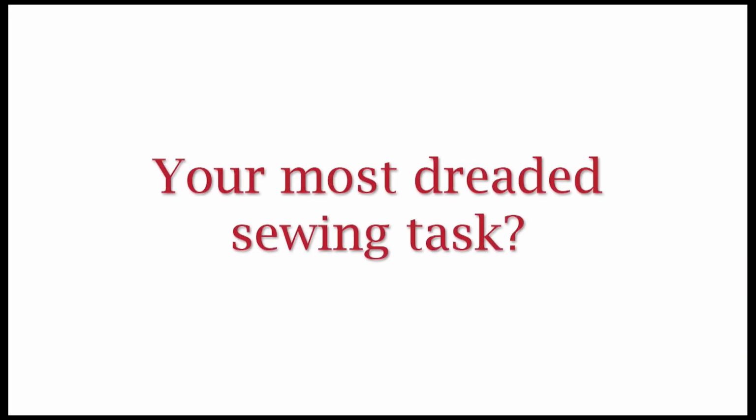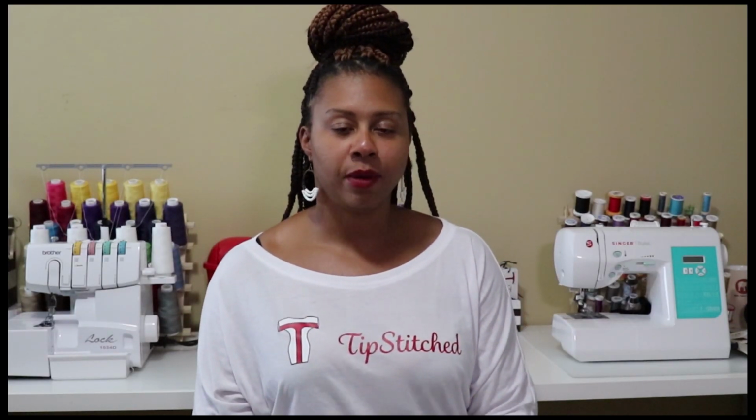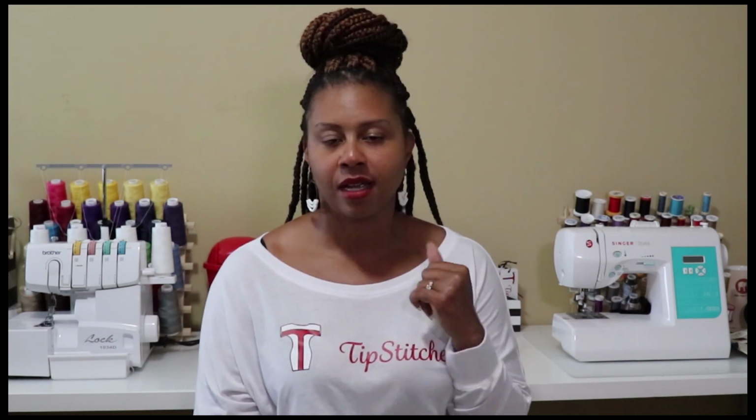Number 7 is, what is your most dreaded sewing task? This hands down used to be hemming, but I'm trying to change how I feel about hemming because it's a sign that I'm almost done with the project. It's usually the last step that you have. I'm trying to take an Erin from So Style Me's look on that, and look at that as a good thing and not a bad thing.